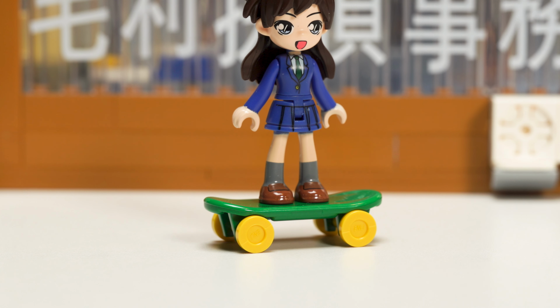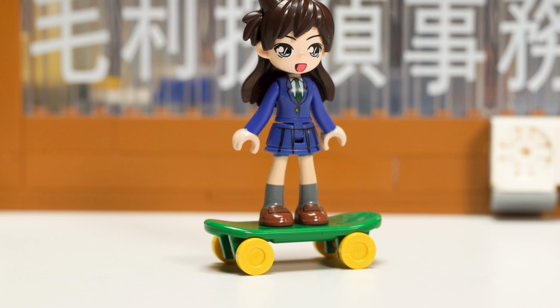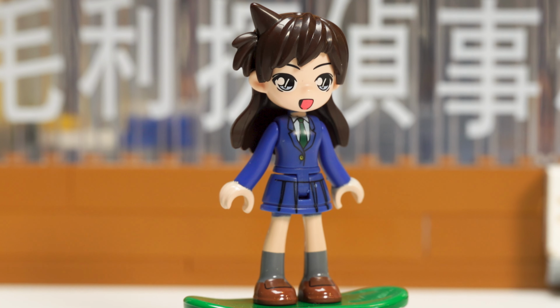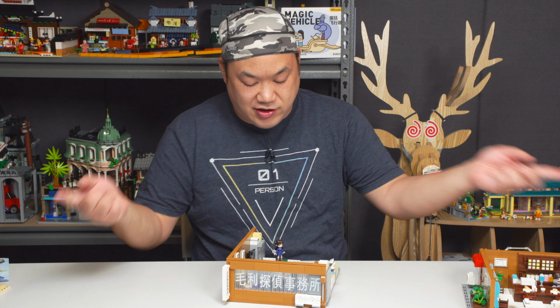And then on the skateboard, I guess this is a skater, Ran. Her skateboard is on a swivel piece, which is pretty neat. She looks very happy. Printing on these guys is super good, man. Totally fine. So there you go, that's the detective's office. Let's look at the next one.